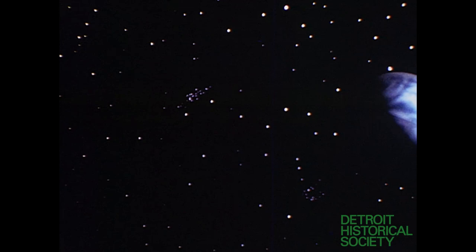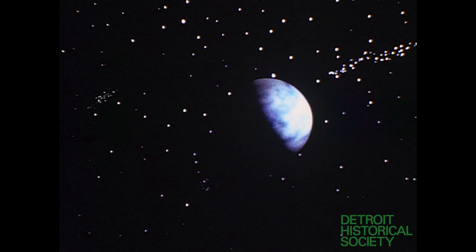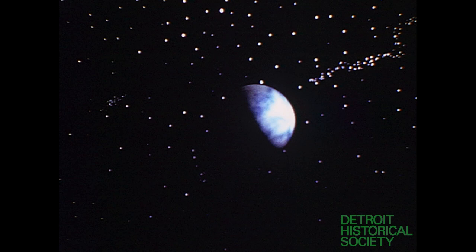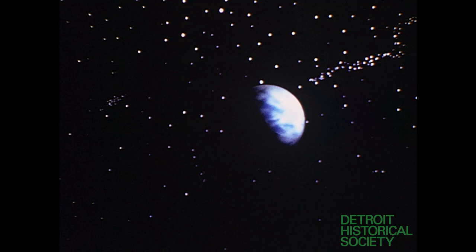The Earth, one of nine planets which belongs to our solar system. Two-thirds of the surface are covered by a liquid known as H2O. In the following film, we are going to look at a small but very important body of water, the Detroit River. However, to fully realize its importance, we must go back.